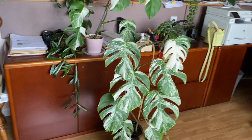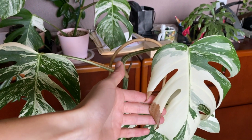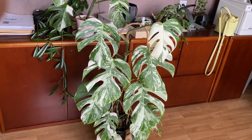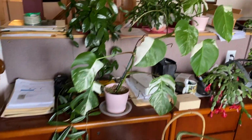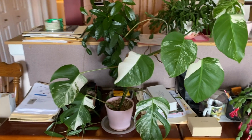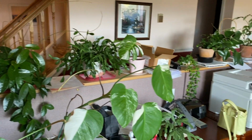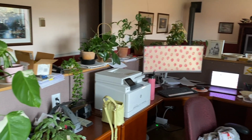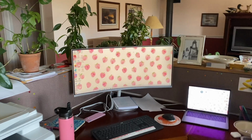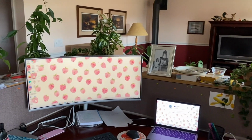Here's my prized possession, my variegated monstera. It has been browning a little bit, I think because the light is just not sufficient down here, but I mean, it's still alive. Thankfully, it survived the move. And then this is one of the propagations from one of my monsteras. It's actually pretty large. But yeah, I just have a bunch of plants lined up along the work area. That's my work computer. It's basically like a gaming computer because I have trouble seeing small text. So yeah, that's why my computer's huge.